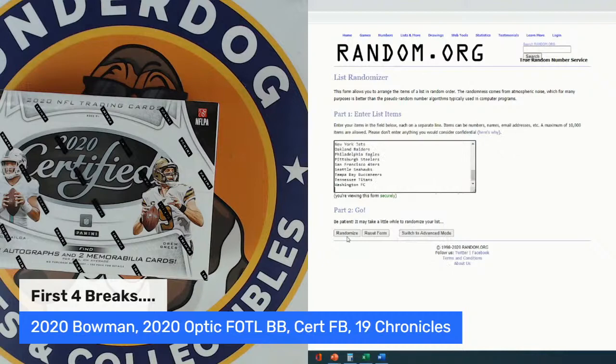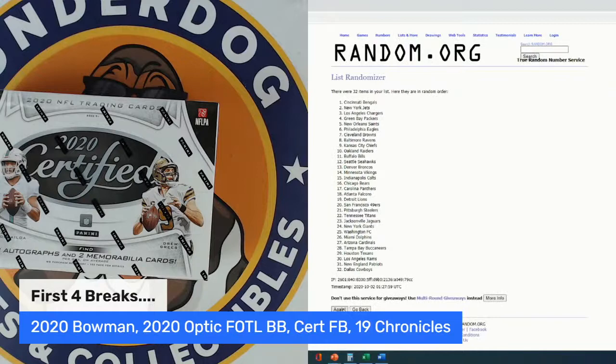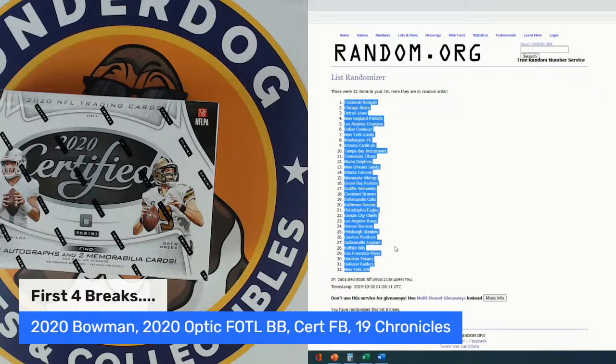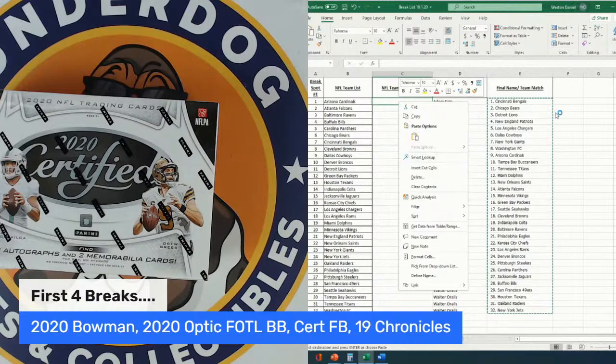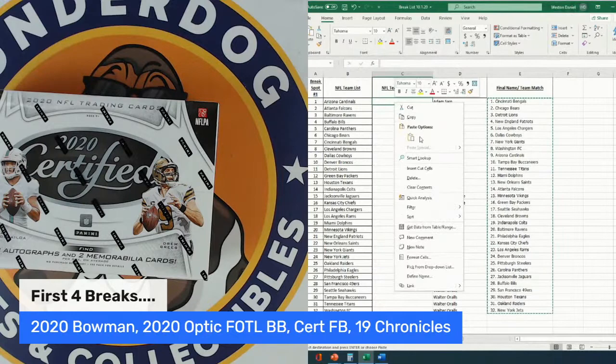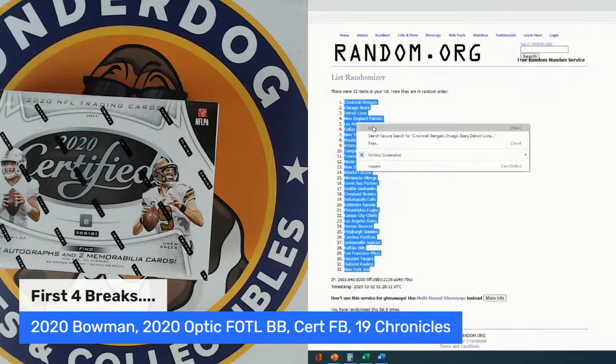Here we go. Random teams. And that is Bengals at the top and Jets at the bottom. I'm going to have to rerun those teams. Oh, wait, no, that is a team. Sorry, I put them in the wrong spot. My bad, guys. I'll fix that. They belong right there. Let me grab it again. A little copy and paste problem here.